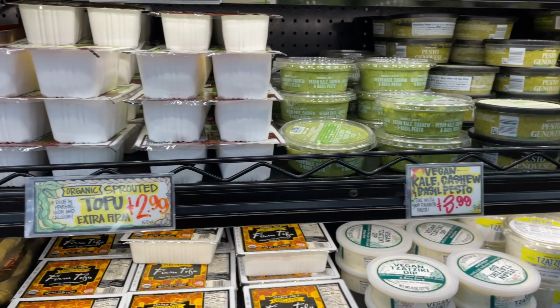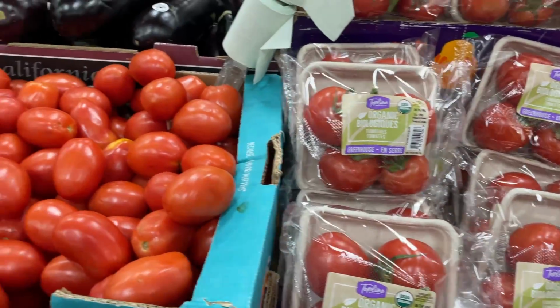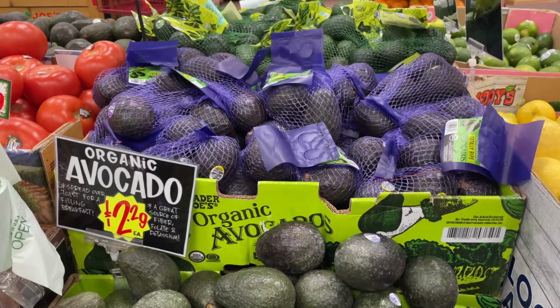But let's move on to the cons. As I already hinted at, so much plastic. There is so much. Yes, a lot of it is recyclable, but there are other options I think that they could use. As well, a lot of the plastic that they do use is not recyclable curbside. I know it's technically recyclable.